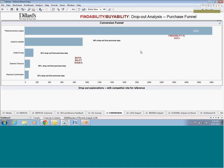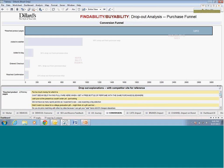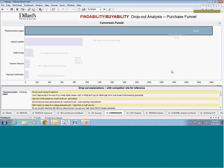These are the people who already have spent the time to find a product, but yet did not purchase. So in each of these instances, when you click on any of these bars, again, it will present open text comments to give you insights into exactly why they bailed. So, didn't match my ideas for a college graduate gift, far too much money for what it is, can't see myself paying full fare here when I can get a free bottle of perfume with the same purchase elsewhere. So in this instance, this is rich with open text comments to understand why individuals who started the checkout process did not finish.